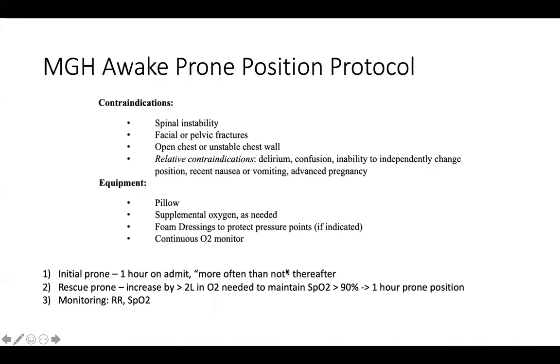This is our own awake prone position protocol for MGH. Again, there are a little bit more contraindications, because here we're depending on patients to do their own proning. We don't have a proning team coming in and a passive patient. So relative contraindications here are delirium, confusion, inability to independently change position, recent nausea or vomiting. Advanced pregnancy, again, is not an absolute contraindication. It can be uncomfortable, and these are awake patients, so we're trying to encourage patients to stay in the prone position.